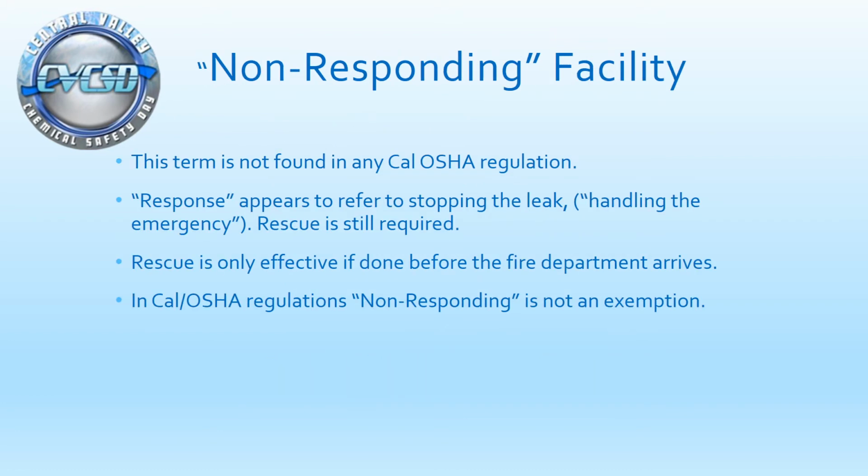The myth about non-responding facilities. This term is not found in any CalOSHA regulation. Response appears to refer to the stopping of a leak or handling of the emergency. Rescue is still required. Rescue is only effective if done before the fire department arrives. In CalOSHA regulations, non-responding is not an exemption.